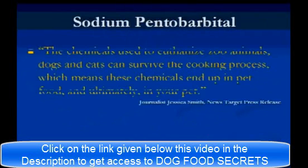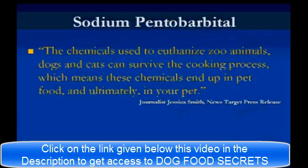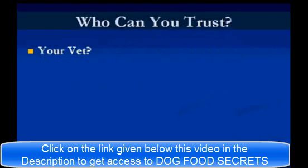Sodium pentobarbital. Remember, dog food contains dogs, cats, and zoo animals that have been killed by lethal injection. The poison used to kill them is sodium pentobarbital. But here's the scary part. It doesn't break down during processing. So every time you feed your dog commercial dog food, you are slowly euthanizing it.